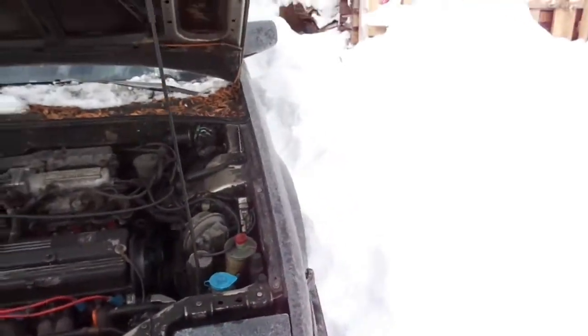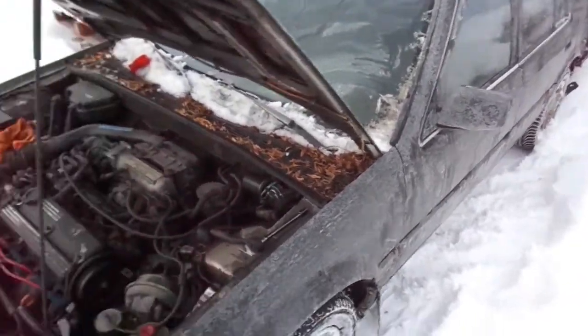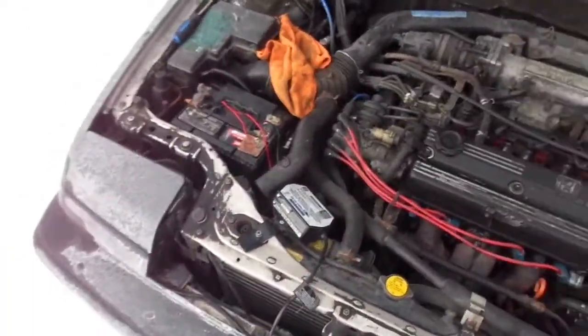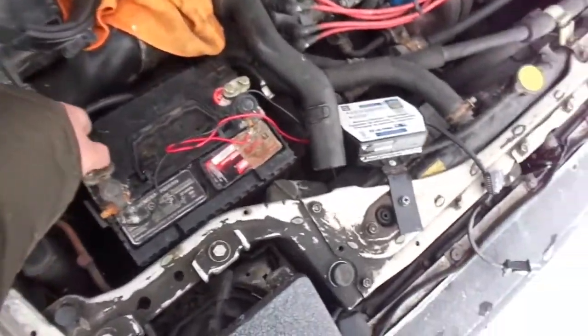That was fun with the summer tires. I wanted to put the winters on, but having two and two would have been a cop magnet this time of year. Oh, well.